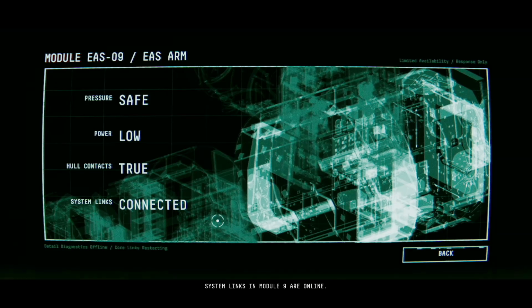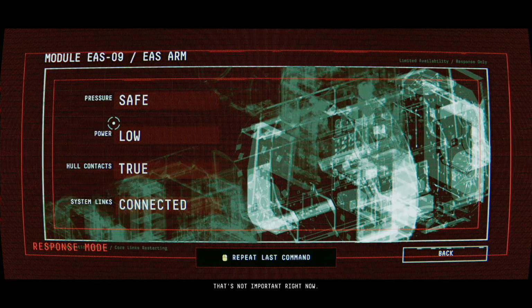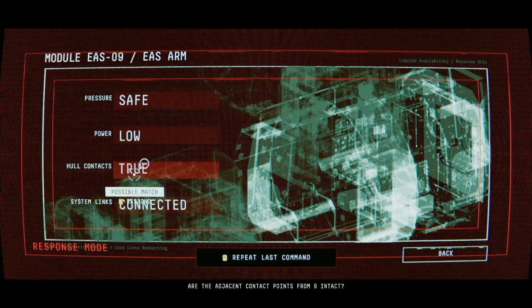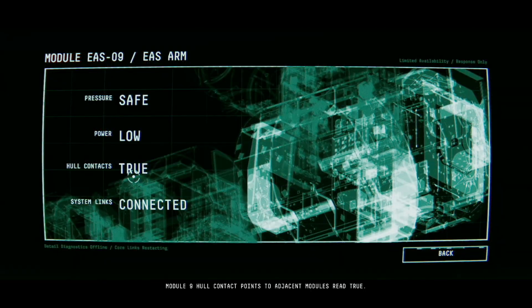System links in Module 9 are online. That's not important right now. Oh, is it not? Module 9 is fully pressurized. Okay, that's good. Are the adjacent contact points from 9 intact? Yes. Module 9 hull contact points to adjacent modules read true. Good. We're still connected.